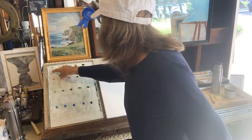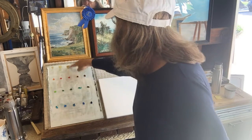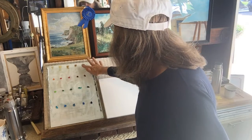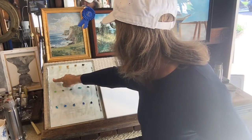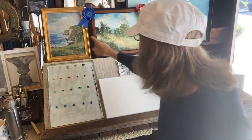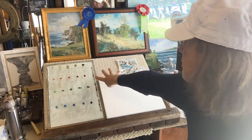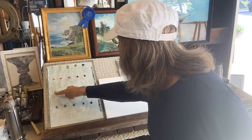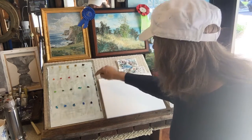I have a light Naples, darker Naples, and then a yellow ochre, raw sienna, raw umber. In the warms and my reds is an orange, light cad, dark cad, alizarin crimson, and some burnt sienna. I have some apple green, permanent green, chrome green, viridian, and sap. Just coming down the line, just like they used to do in 35mm photography.